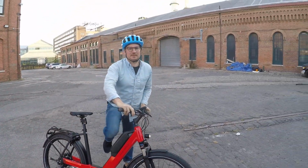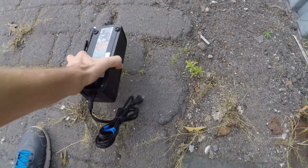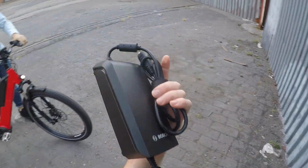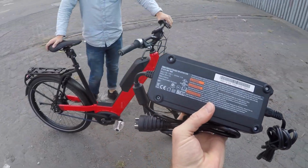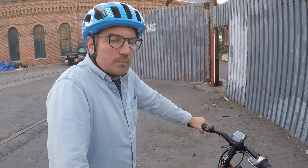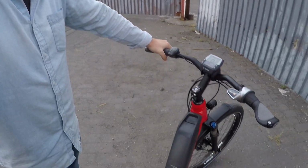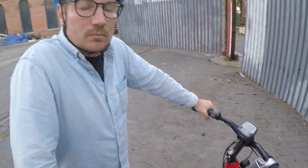Very nice, man. One of the other things I didn't mention was the charger. Bosch produces one of my favorite chargers. It only weighs 1.7 pounds. It's very compact, and it puts out 4 amps, whereas a lot of electric bike chargers only put out like 2 amps. When you have a 500 watt-hour battery like this and you want to get back out there, this is going to fill it from empty in about 3.5 hours versus 4.5 or 5.